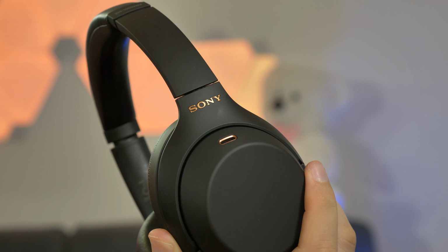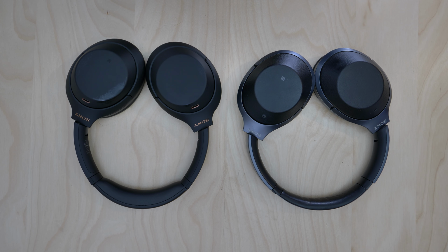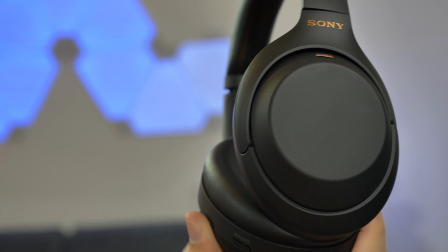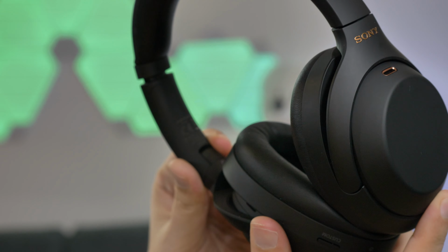So far, I'm really happy about my purchase. I skipped the previous release because of some missing features, but they added some of them now, so I would definitely recommend an upgrade of 2 generations. Or if you're just looking for a premium pair of headphones with fantastic noise cancellation and great sound quality, as well as a number of innovative features.